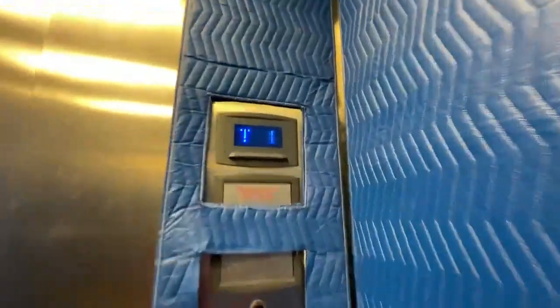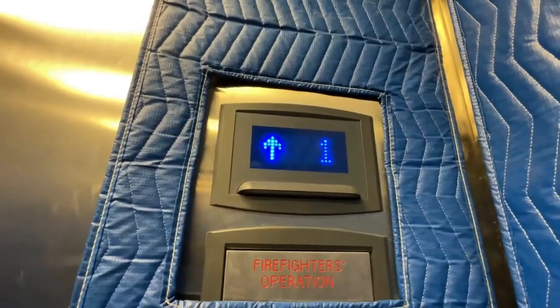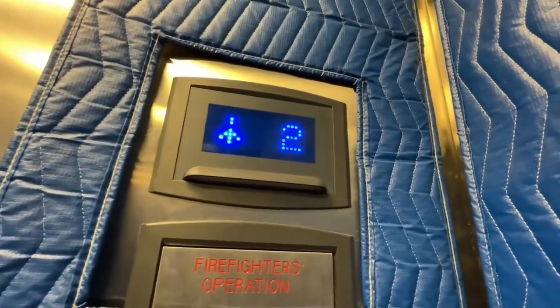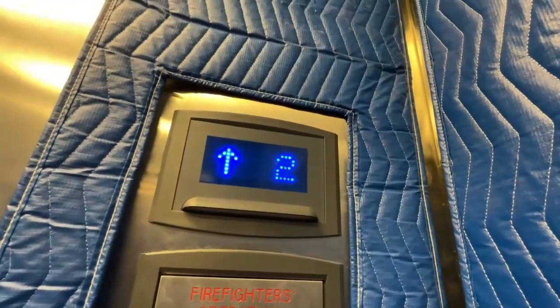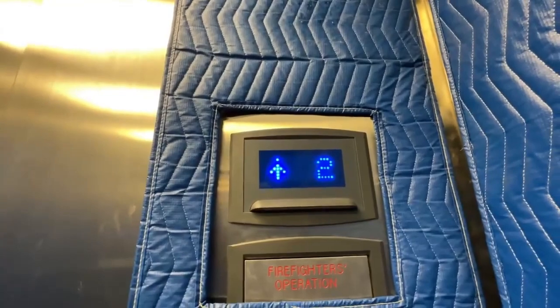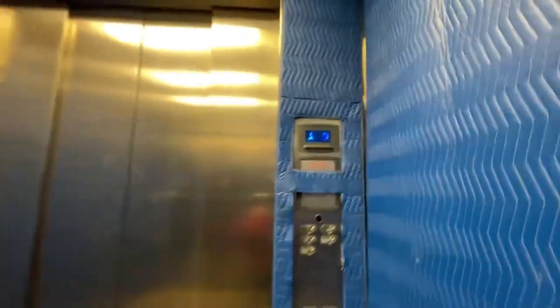I like the fact that these door close buttons do not work. Watch from this side. Now here we are back at 3.